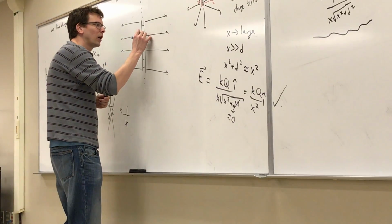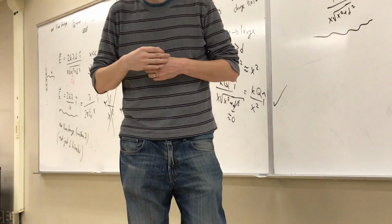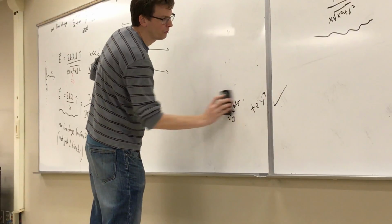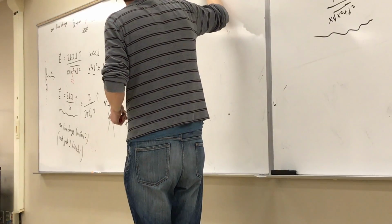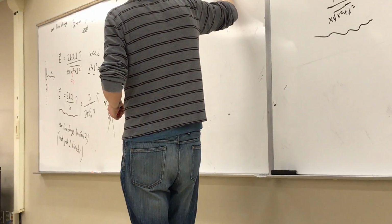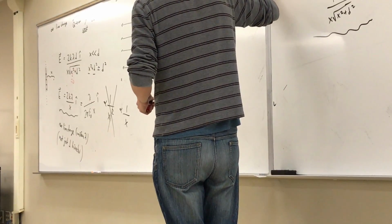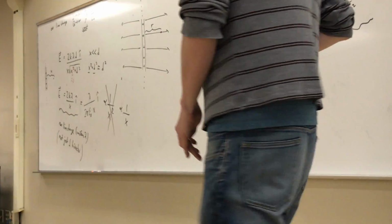So in fact, a lot of times, instead of calling it x, we just rebrand this as the radial distance. So I think on the formula sheet, you will find this not in terms of x, you'll find this in terms of r. So the electric field will be, let me just put the magnitude here, 2k lambda over r, or lambda over 2 pi epsilon naught r.